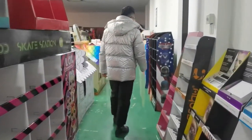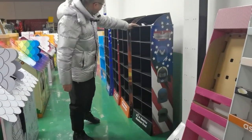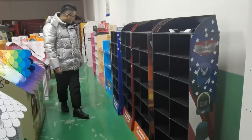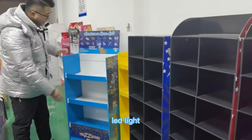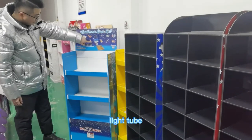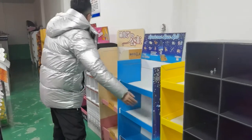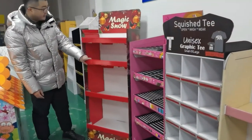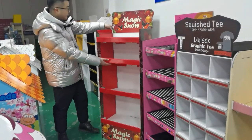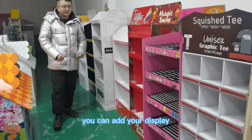Okay. This one is for hats. For example, this one is the LED light. Like this one is some food. So almost everything you can add to your display to build up your brand.